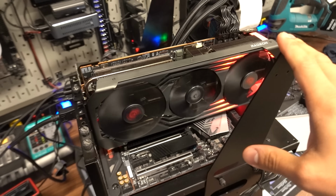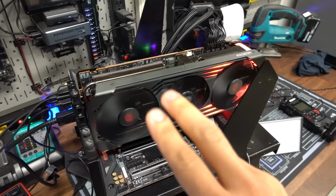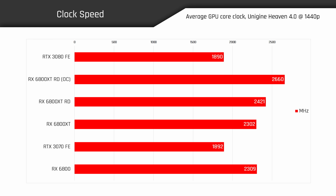Everything looks pretty classy. As far as clock speeds go, because I've already done some testing with this card, it's been a couple hours actually since the last shot that we just did. But clock speed wise, this is running at a sustained core clock frequency on the GPU of around 2,421.